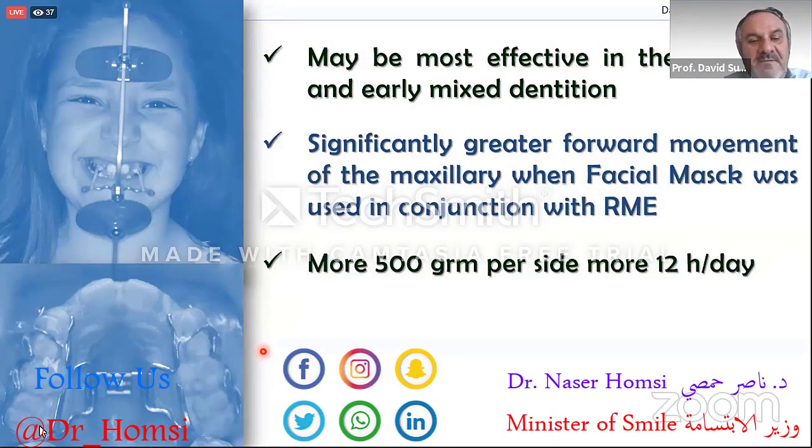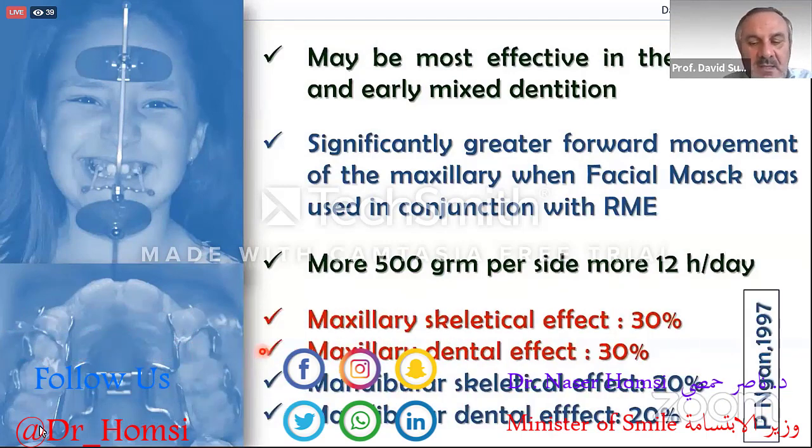Okay, we are using 500 or 600 grams per side, about 12 hours a day, normally almost during 1 year. And according to Peter Nagan, the maxillary skeletal and dental effect is about 60%, and the mandibular skeletal and dental effect is about 40%.